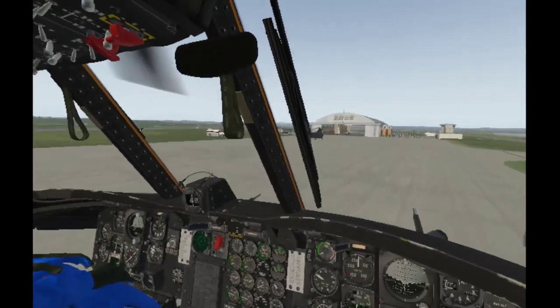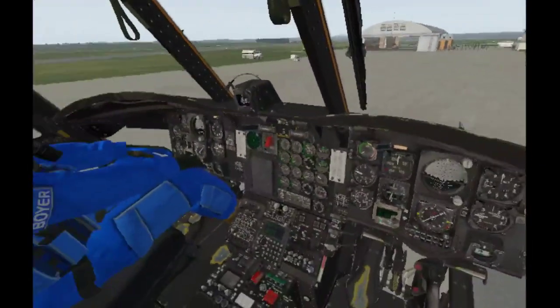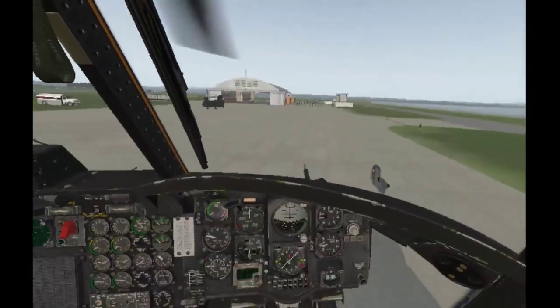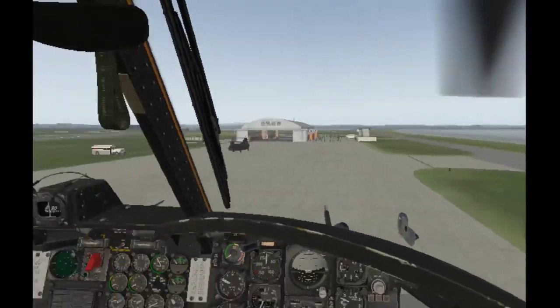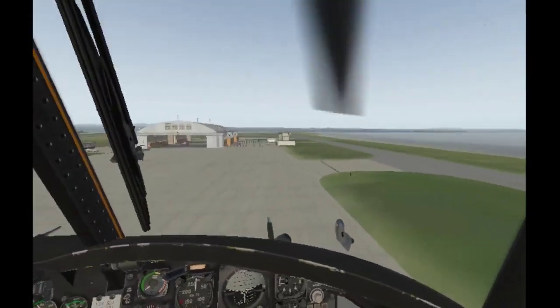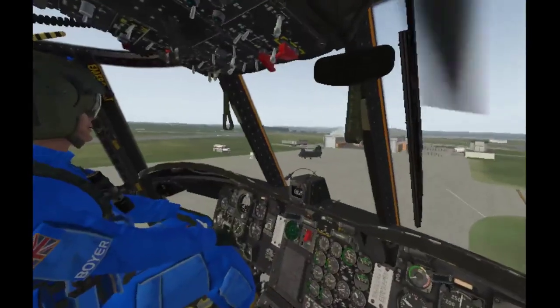Another Chinook there, look. Okay, hovering, look, everything's looking good. Okay, we'll go off over the water to the right here, following the taxiway.